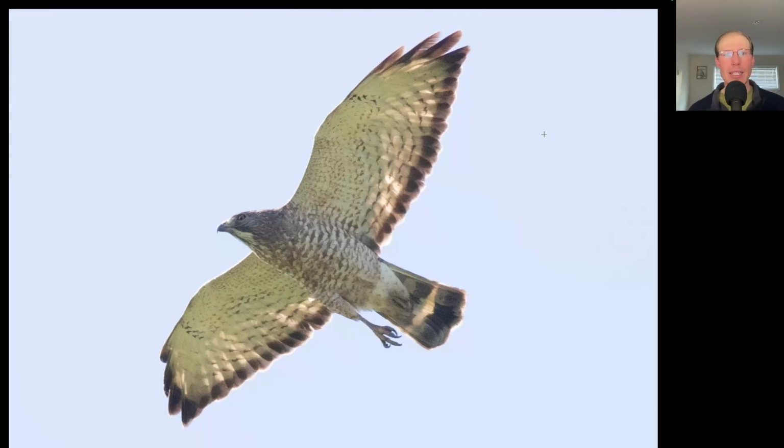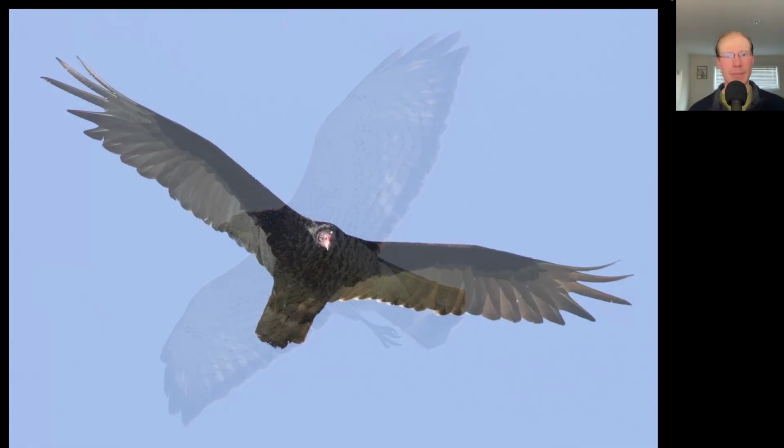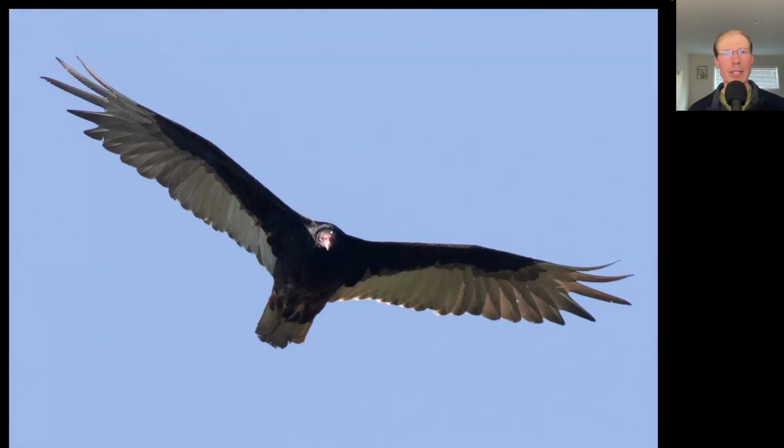Here we have a small compact buteo with pointed wings and a black tail with some white bands to it and brown barring to the underside. This is an adult broad-winged hawk, and it's holding its leg down. This is probably due to an injury. Turkey vultures were the most numerous migrant today with 150 total.